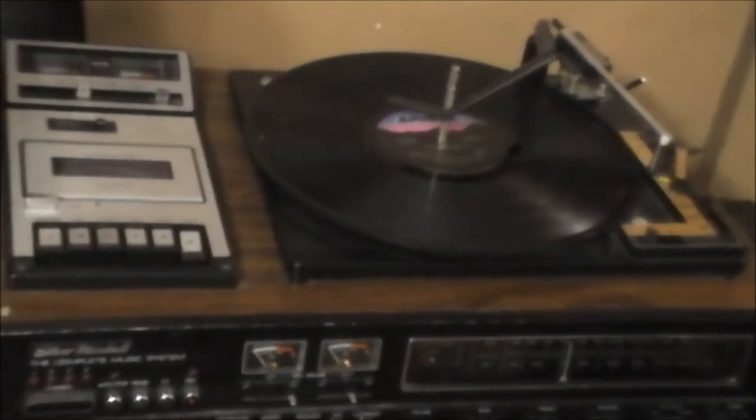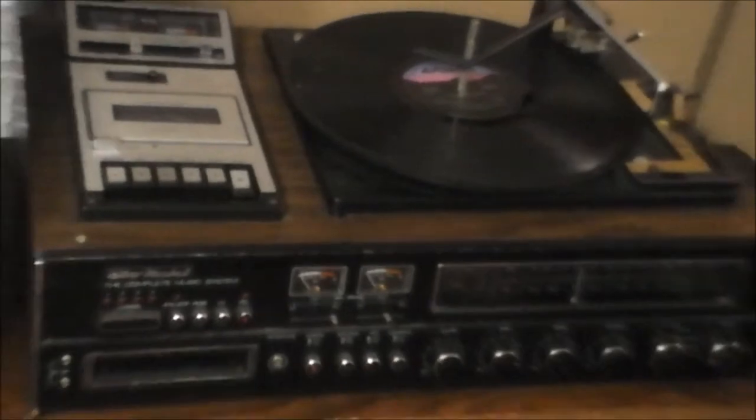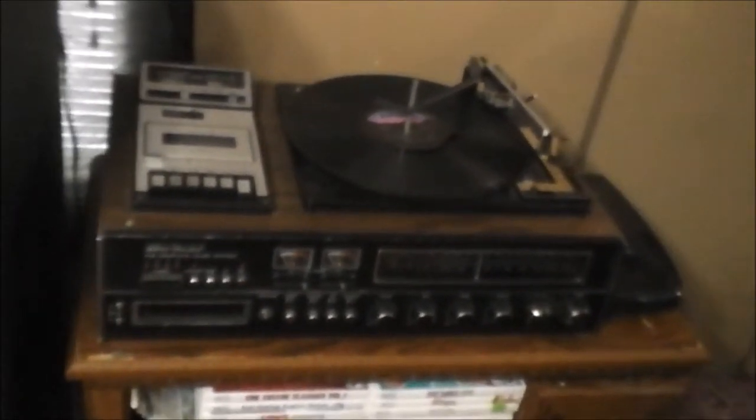I just have records and cassettes and CDs, but we'll get into my CD player in a little bit. But yeah, there's the turntable here. Let's see what record we got on there. I haven't taken it off yet. Thompson Twins, Into the Gap. Yeah, they were one of my favorites from the 80s.